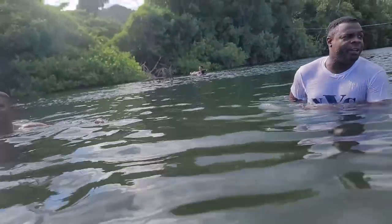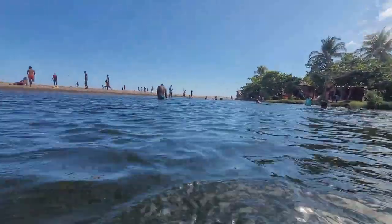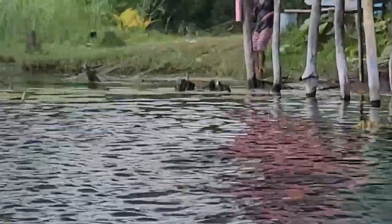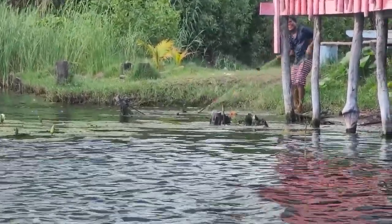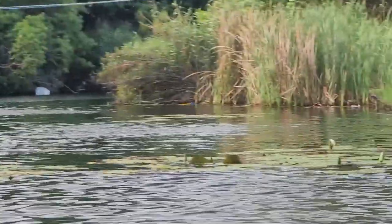They don't like a lot of noise, so we good, right? They ain't gonna come over here. All right. Fishing. Dang, what is he pulling? You find it in yet? Nothing.